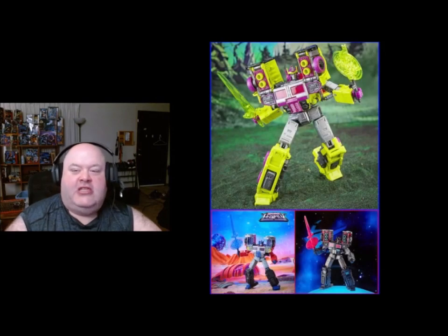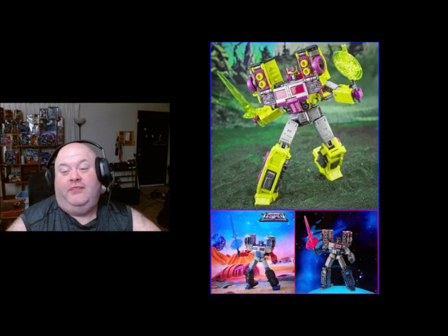The final figure that I got from Walmart yesterday is another figure, like I said, with cloud cover, which was almost impossible. And I never saw it on Amazon, and if it was on Amazon, it must have been purchased pretty quickly, because I try to check Amazon once or twice a day, and I just never saw this figure. So basically, the figure that I also bought from Walmart was Leader Class Toxictron.